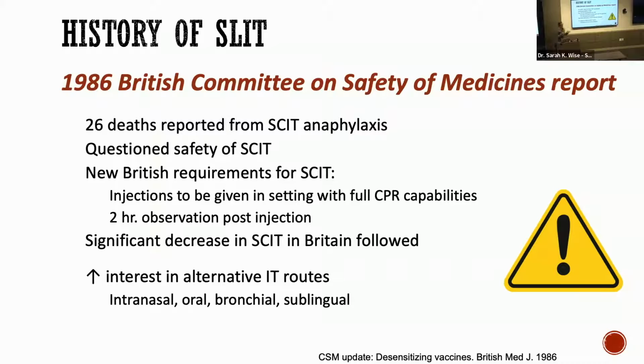So if you imagine a therapy where people are coming every week or even more often to get injections, having to wait in the doctor's office for 2 hours after each injection, people really just did not like that, and were not really signing up for that therapy. And so there was more interest in alternative routes. So intranasal, oral, bronchial, sublingual. Intranasal, oral, and bronchial, to say the least, have not really gone anywhere. We addressed those in our recent consensus document, if you'd like to read about the evidence and trials around those, but sublingual has stayed.